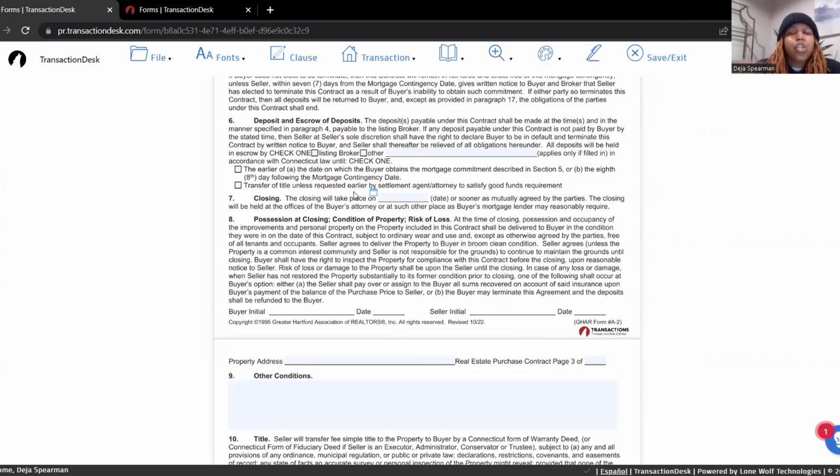7 is closing. So usually the closing will be at a minimum of 3 days after the mortgage contingency. So we're required to give lenders 3 days after mortgage contingency for like clear to close and stuff like that. So that is that. And remember, we also have the title, which we're talking about later on. So between mortgage contingency and the title, which usually the title will be done before mortgage contingency, but you never know. Some lenders I know close in literally 7 days, can clear to close in 7 to 10 days. So closing, I usually put a week after the mortgage contingency.